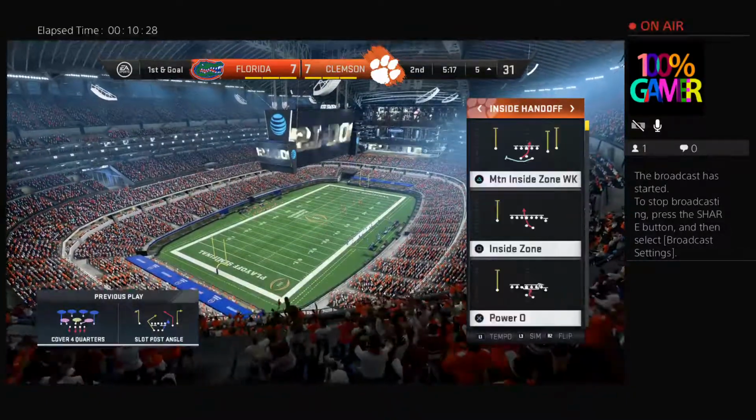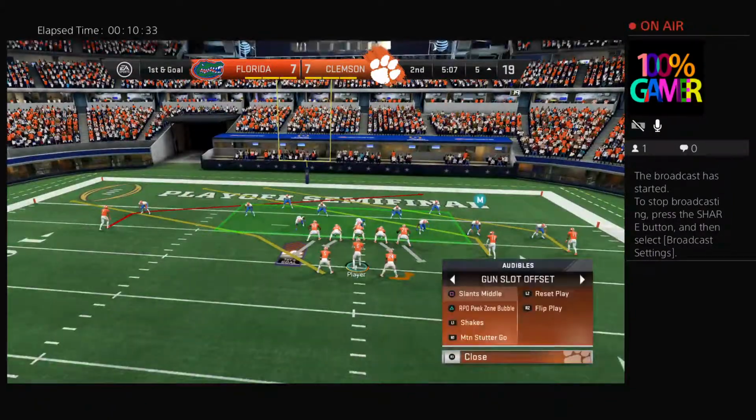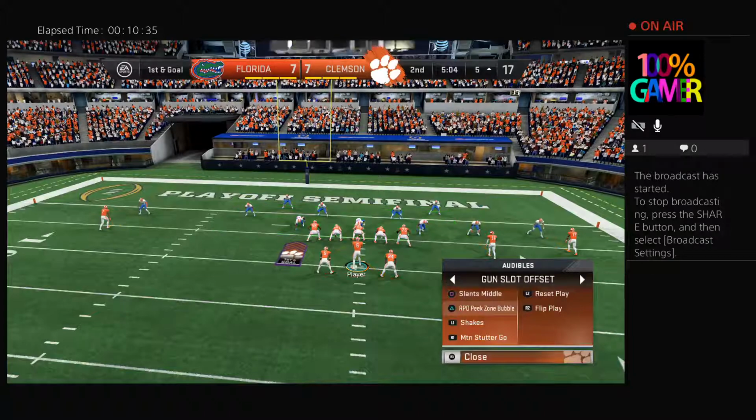Are they ever? Red zone? I wonder what the next play call is going to be, because after a big play like that, a lot of teams like to use the momentum to launch another one.